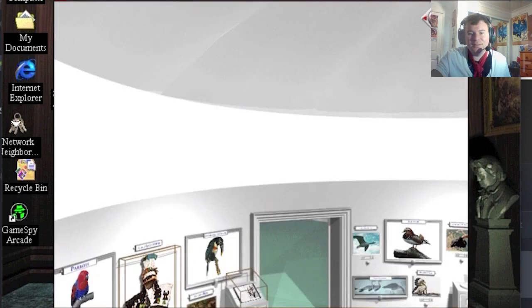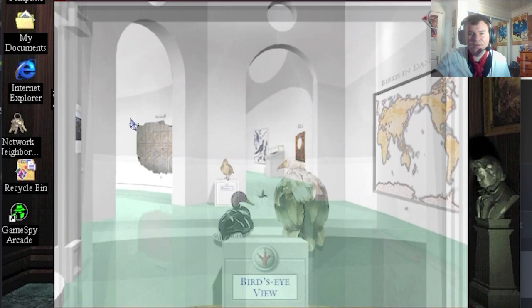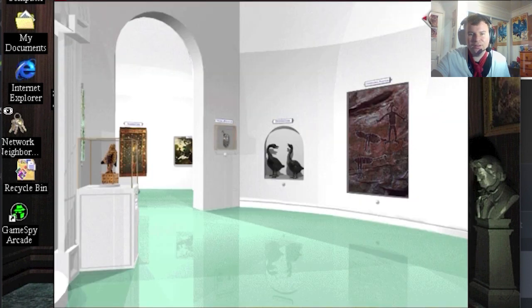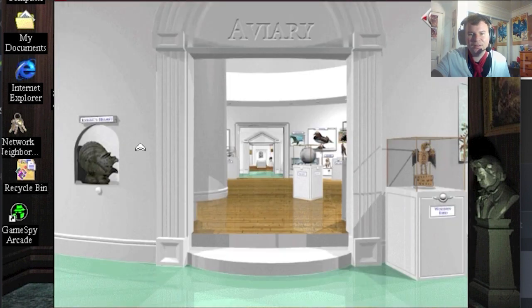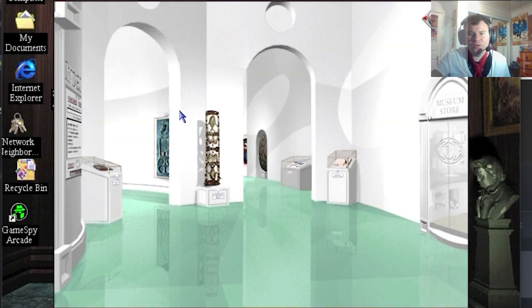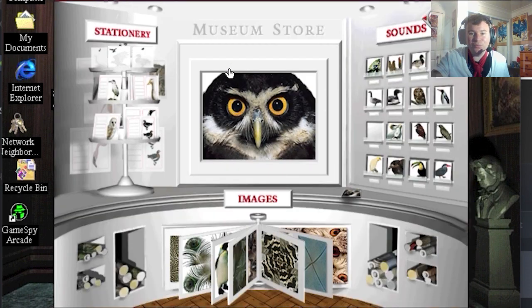Now that's just weird. Wait, what? There are also activity and stuff. Let's see. The aviary. That's the exit. Not ready to go quite yet. Oh, the museum store. That's fascinating. The sounds you can download, images, wallpaper, stationery you could print out.